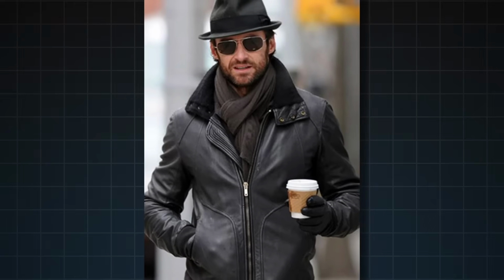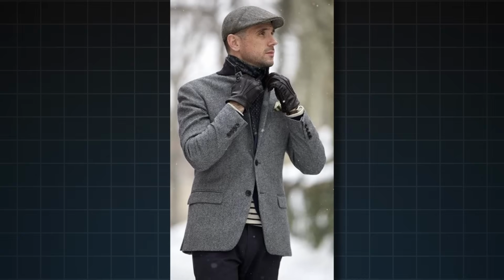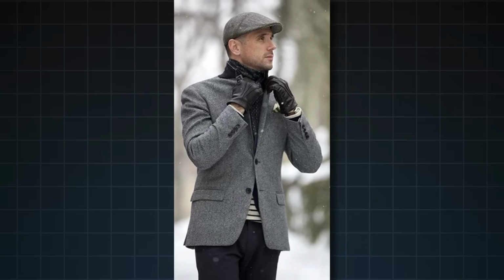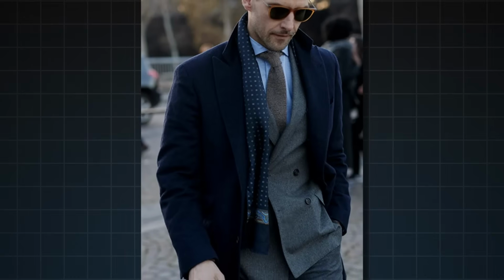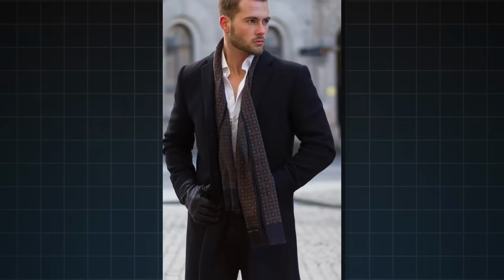And here's the kicker. These three pieces, when chosen intentionally and worn together, transform you. From just another guy in a jacket to someone who walks into a room with elegance, command, and a look that says, I've refined every part of this.